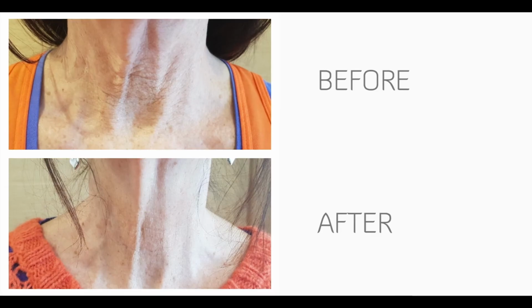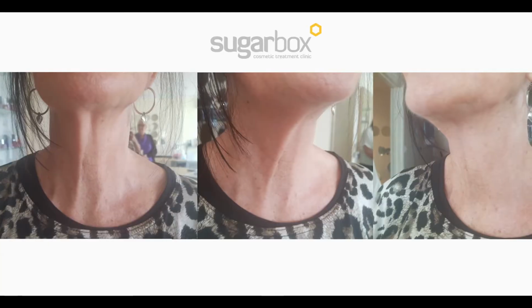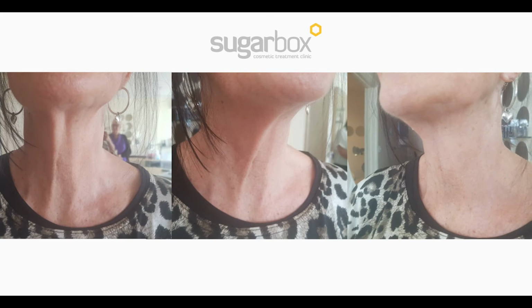The ideal person for Profhilo is somebody who has volume but a poor surface skin texture. So if the skin looks crepey and very finely lined, then maybe we need to hydrate and remodel the skin.